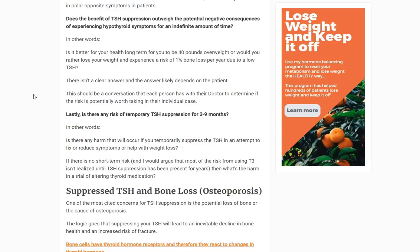And then the other question I pose here, lastly, is is there any risk of temporarily suppressing the TSH for, let's say, 3 to 9 months or something like that? So what if we could create a situation in which you could lose that 50 pounds, we could temporarily suppress your TSH for a time period of, let's say, 3 to 9 months, or probably closer to 6 to 9 months, but you would lose 50 pounds, and then we could change your thyroid medication and your TSH would become normal. Now, is that worth it? That's a whole other question entirely.